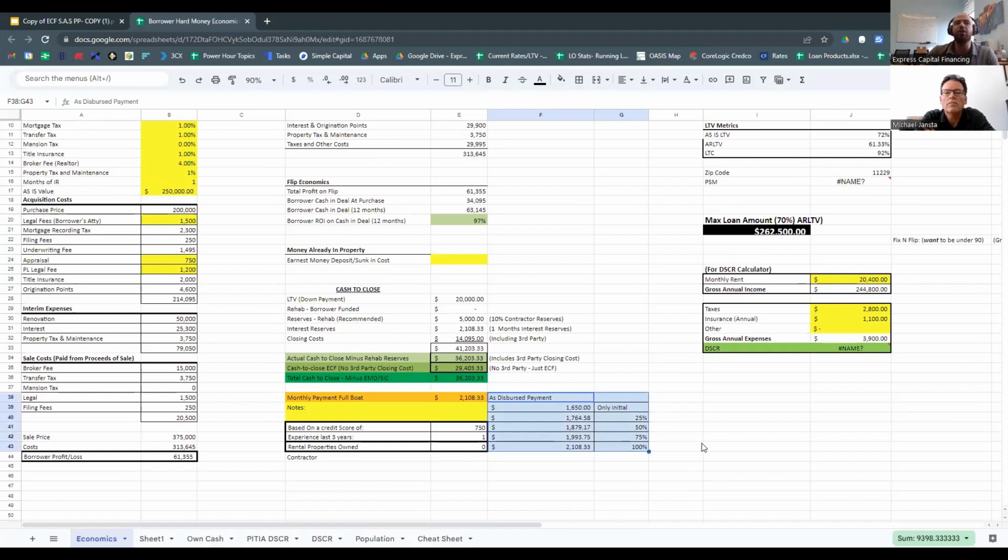To help understand what those payments could look like, I've built out a little bit of an as-dispersed chart. Now, is this exactly how it's going to look? No, because it all depends on how you draw your funds. We have investors that draw every month, investors that draw once the project's completed, 2 draws, 10 draws, that's completely up to you. What I can show you is, when you're not drawing anything, your monthly payment is going to be $1,650.